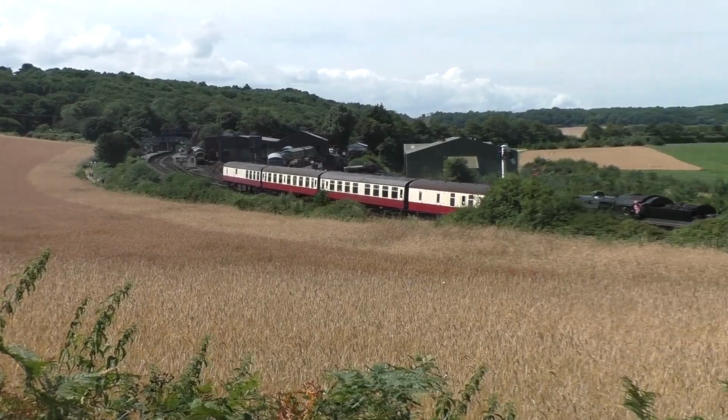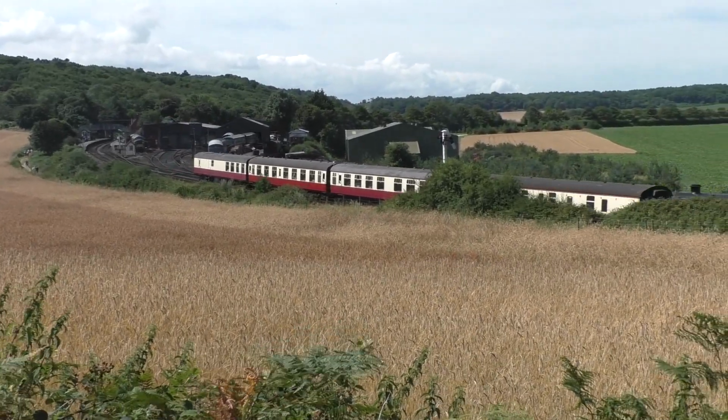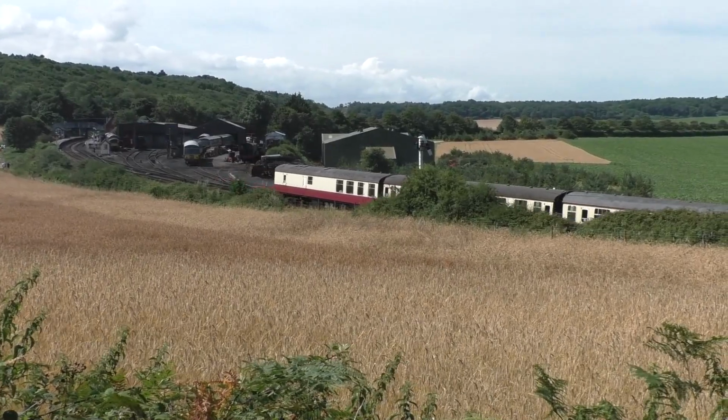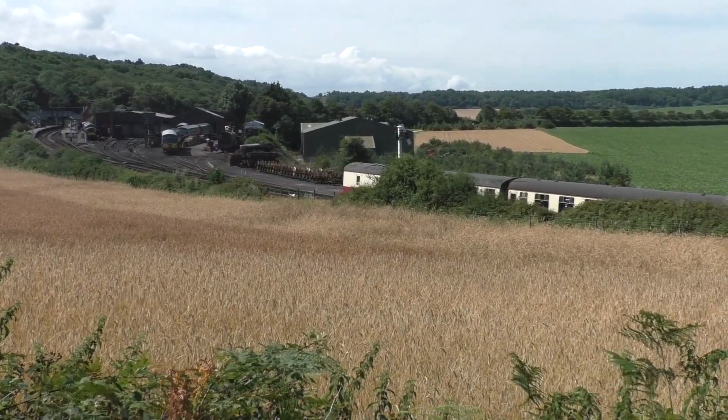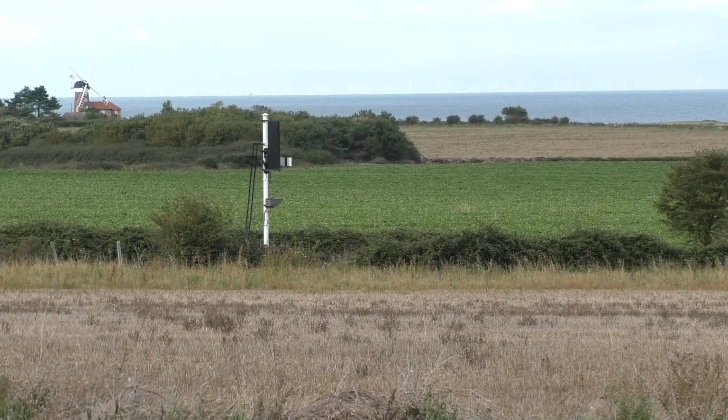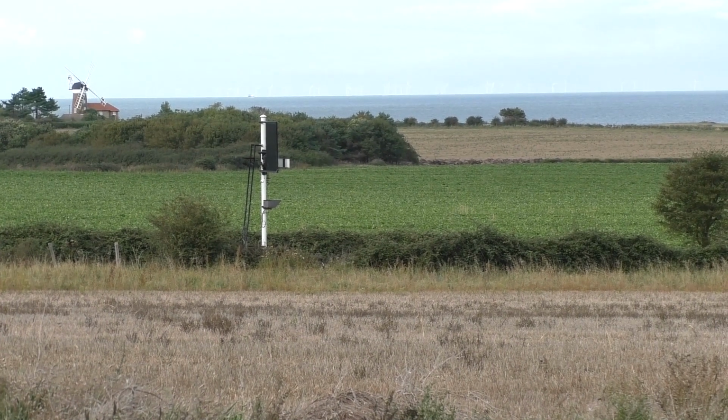And this train is just leaving Weybourne, and it will make its way down to Bridge 303 over the Coast Road, and then along by the golf course and into Sheringham.